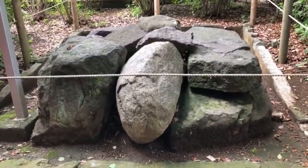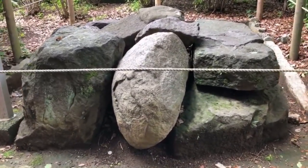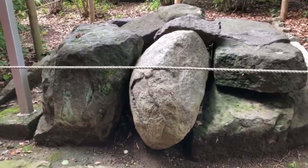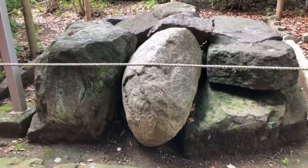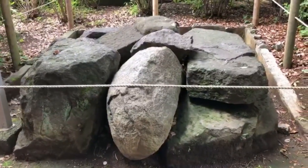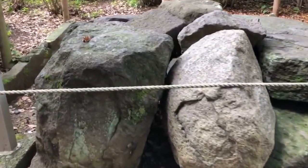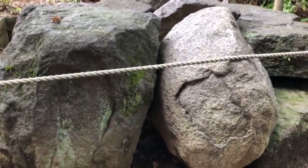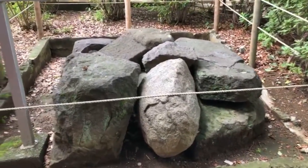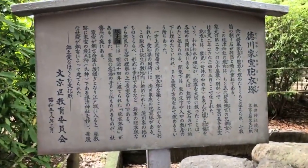So, buried here is the afterbirth of Tokugawa Ienobu, who is the sixth shogun. He was the sixth shogun. So his placenta is buried in here. And these rocks mark that spot. And if you don't believe me, read this and weep.